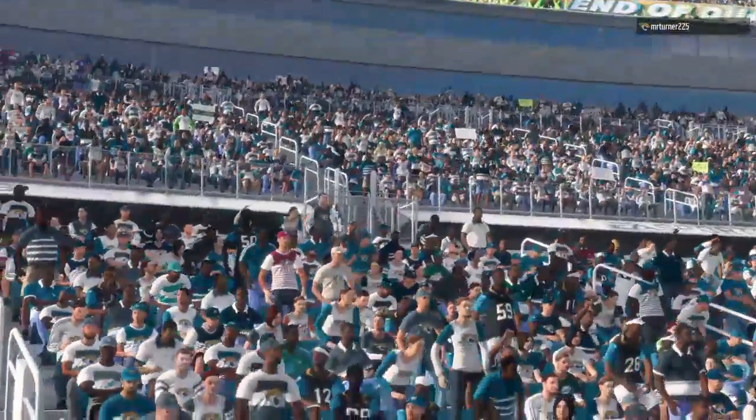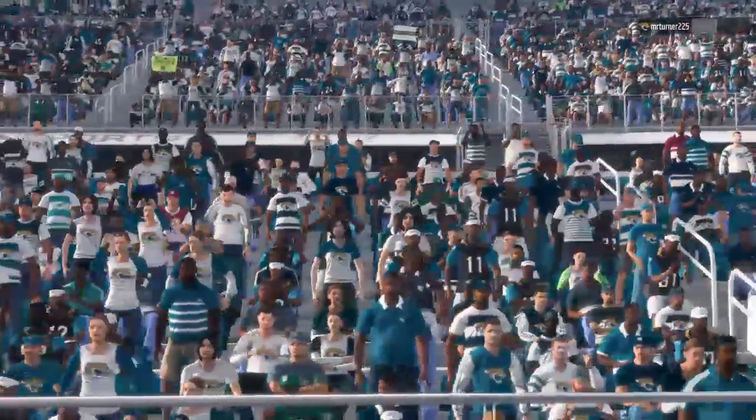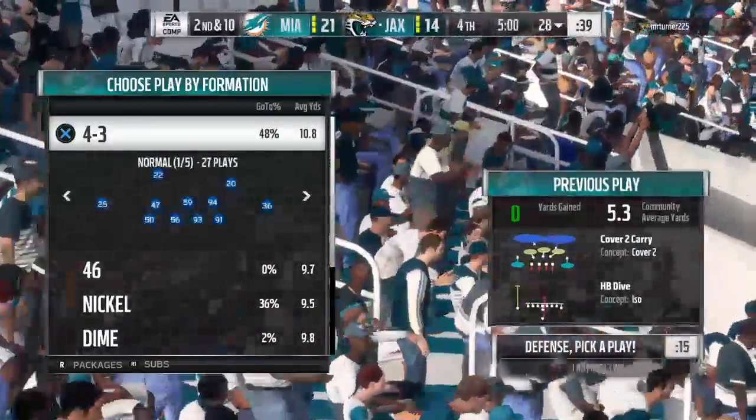Back now in Jacksonville. It's Jaguar football, but a little work to do for them. They trail here as we start the fourth.